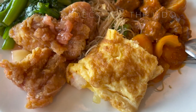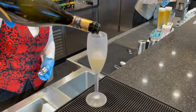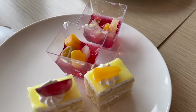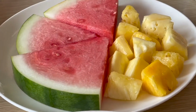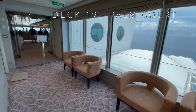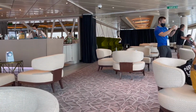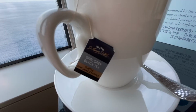Now, it's time for lunch. And nobody's rejecting a cup of sparkling wine. Desserts to end off the meal is a must. And you can never go wrong with fruits. I need a drink at Palm Court, and it's going to be Earl Grey tea.